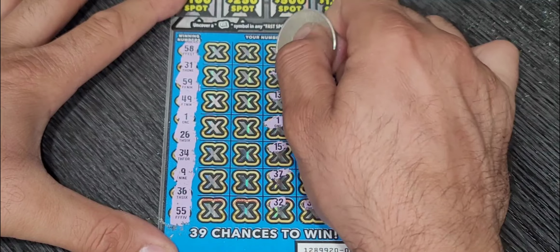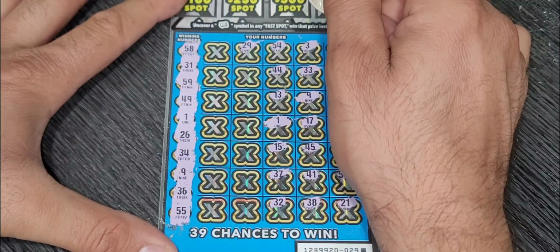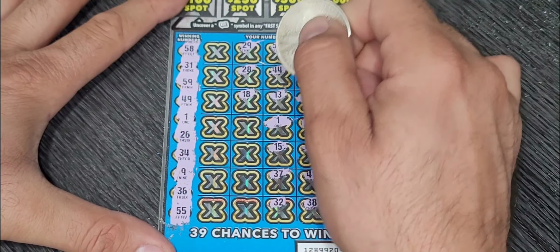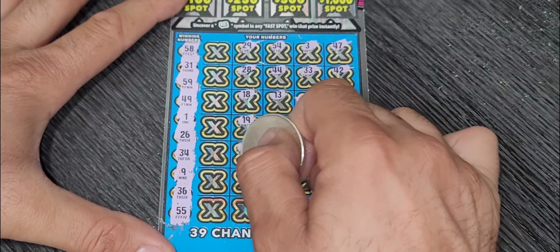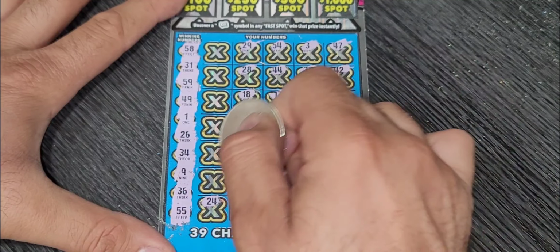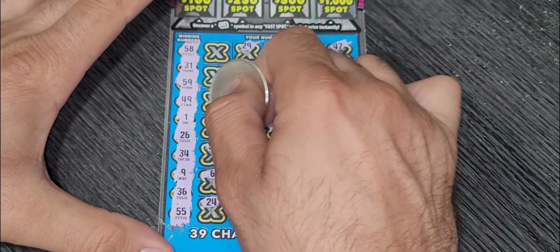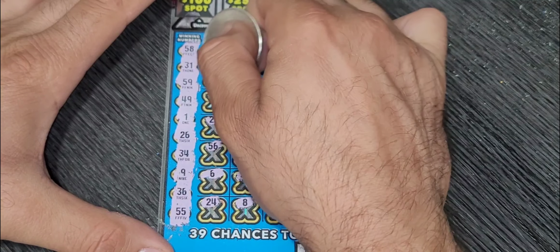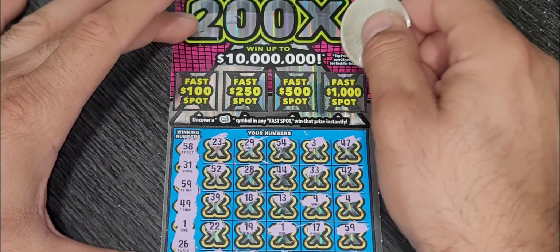13, double 4, 54, 29, 28, 18, 19, 51, 27. Come on, another match. 24, number 6, 56, double 2s, 39, last two numbers, 52 and 23. Let's check the money roll.